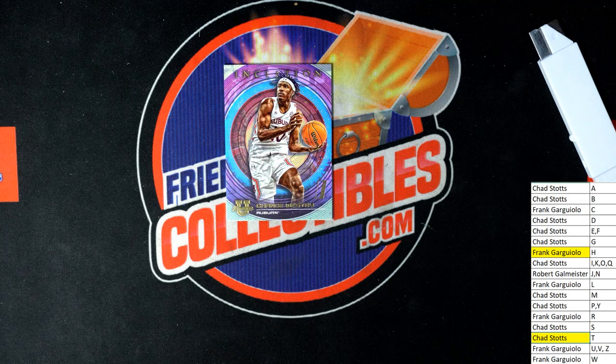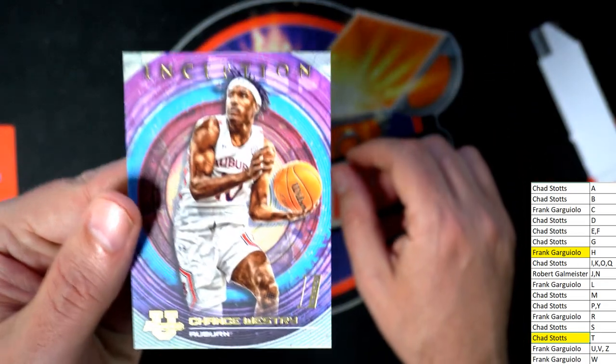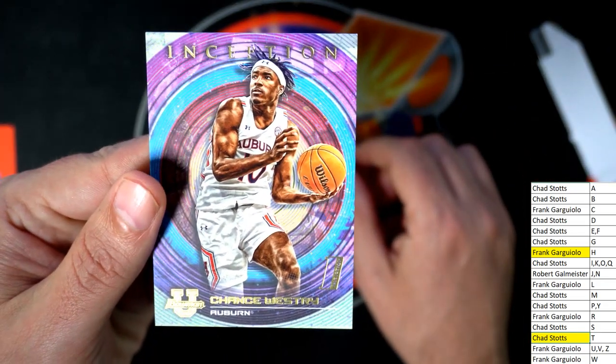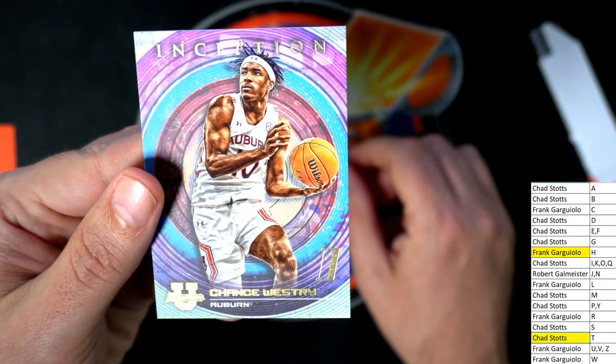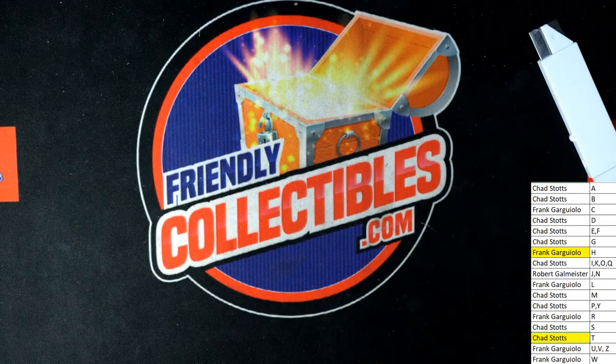Chance Westry, letter W. Westry, this is the final card in the break. It's an inauguration card or initiation card. So that's Westry for Frank G. Nice stuff coming out in Inception there.